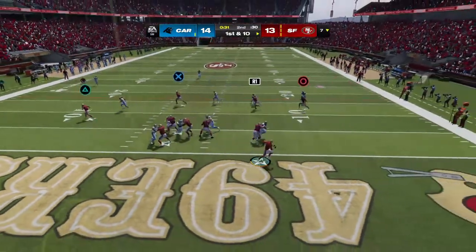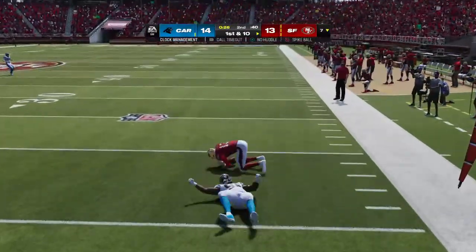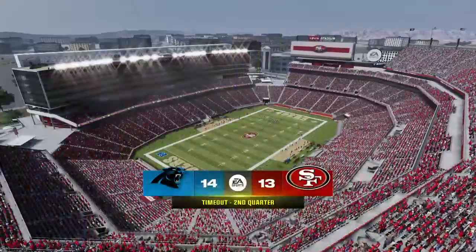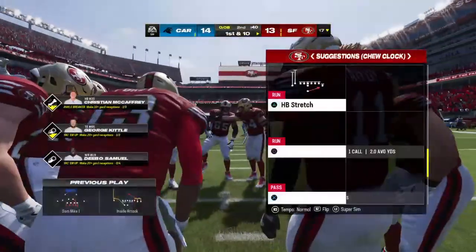Purdy looking to throw on first down here. Escaping the pressure right. And they'll get him down up past the 15. Now a timeout taken. Perhaps a chance for one more quick play and then another timeout if they hurry. We'll see.